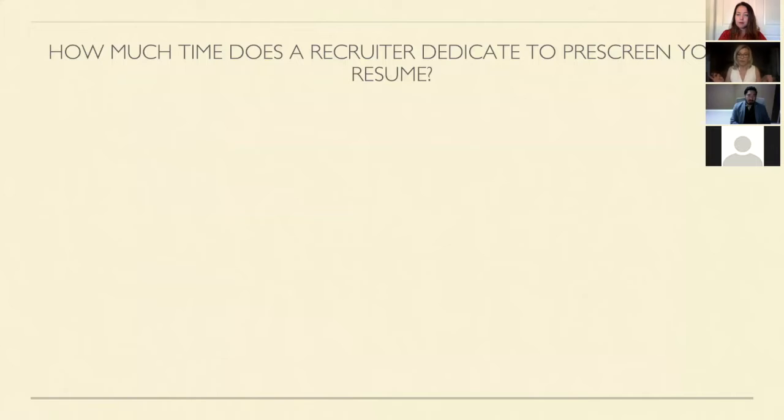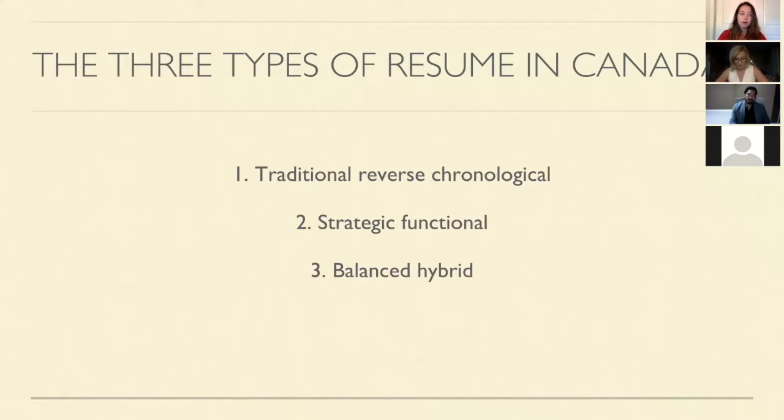Getting back, your resume has to be an ad selling your skills. So let's move to the next slide, because I always get questions from people like, are there any types of resumes in Canada? How do they look? Yes, there are 3 most common types of resumes used in Canada: the traditional reverse chronological, when in chronological order you describe your experience. The second one is called strategic functional, and the third one is hybrid. So it's really important to choose the right resume format for the job you're applying for. Your choice should be determined by the amount of experience you have and the type of job you are seeking.